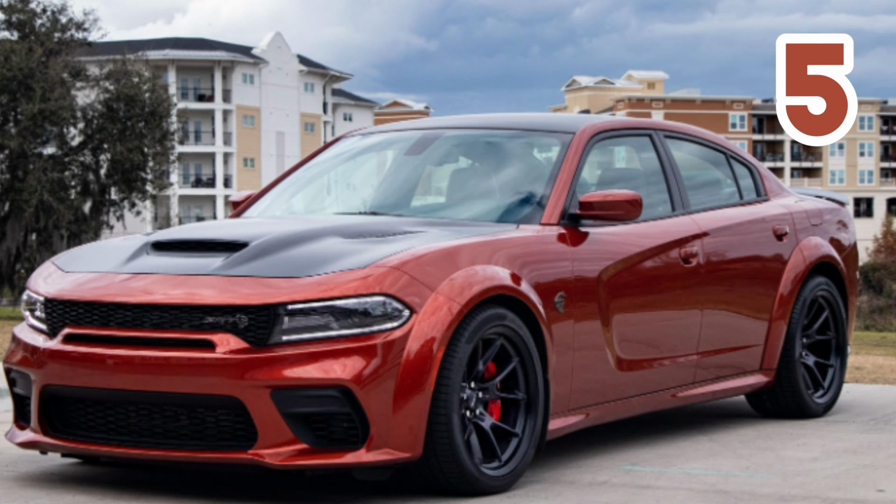But number 5 is definitely going to have to go to the Dodge Charger Hellcat. The Dodge Charger Hellcat is loved by everybody, and when somebody says Hellcat, I don't know about you, but my mind suddenly goes to just the Dodge Charger Hellcat. Not a Challenger, just straight up a Charger Hellcat. I don't know why. Let me know in the comments if you think the same.